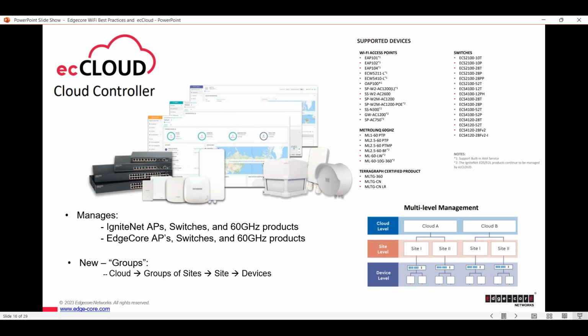You see a long list of supported devices there on the display on the right side. That's actually not all of them. There are a few more that have been added since this list was made. As more products get made, more get added to this list.